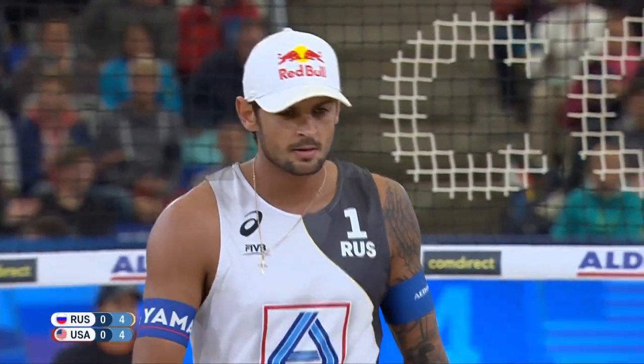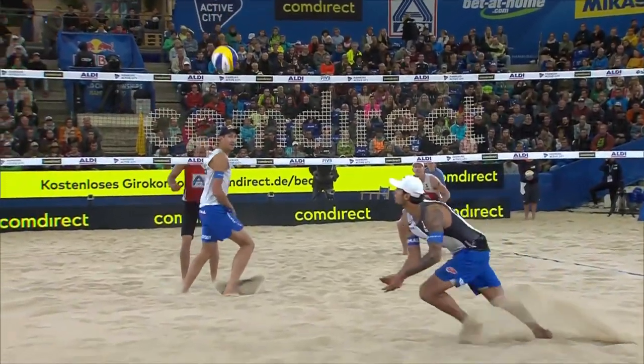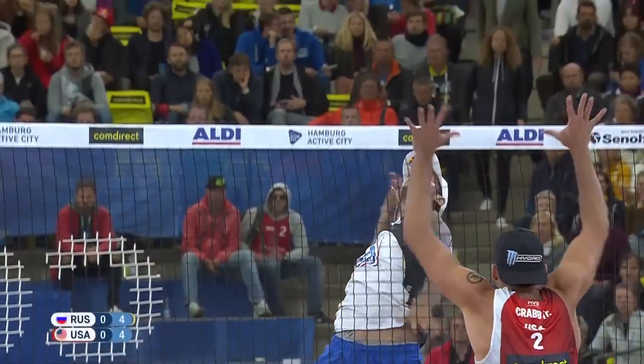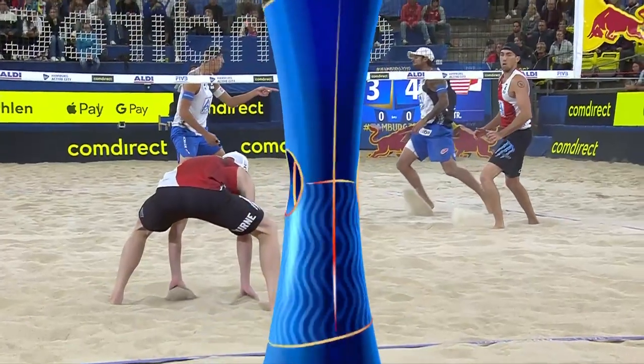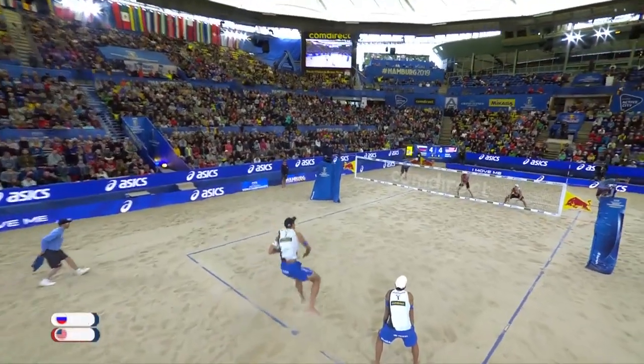Now that's where the USA need to be careful. This gentleman's speed of movement across the court and a very fast swing of the arm to put the ball down. Just takes off and no. That is the reason you get to see 2017 best defensive player, Krasilnikov. He knows how to move in that backcourt.